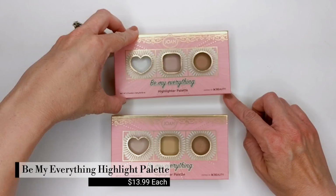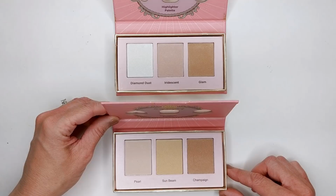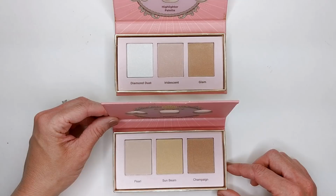So this is what the light one looks like. And then here's the medium. So I'll go ahead and swatch these side by side so you can see a comparison. The description says, "Here's how you glow. Three shimmery highlighters impart a healthy highlight in all the right places.